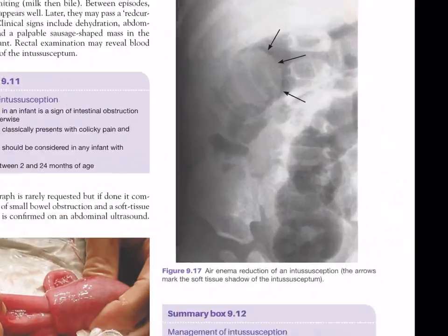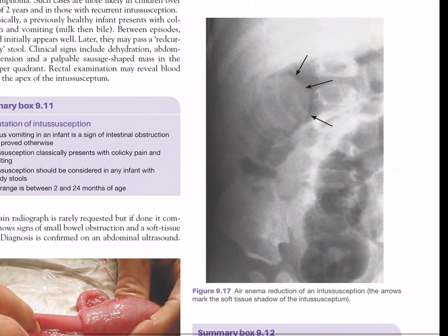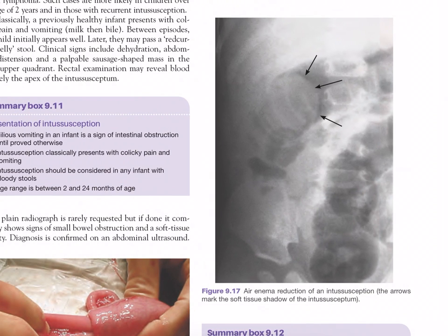We'll see figure 9.17, air enema reduction of intussusception. The arrows mark the soft tissue shadow of the intussusceptum. The intussusceptum is the part which goes inside the intussuscipiens.